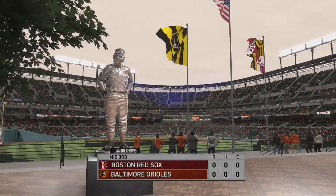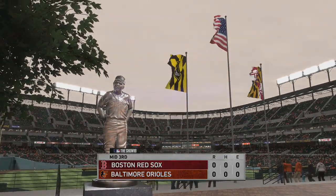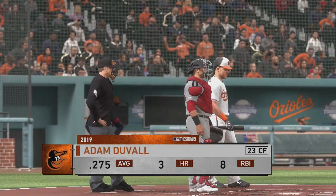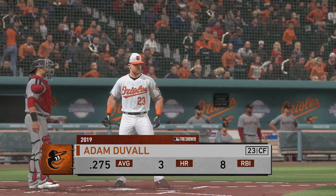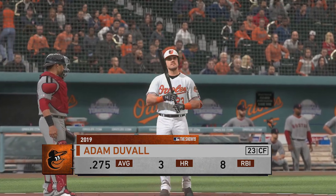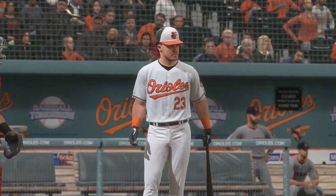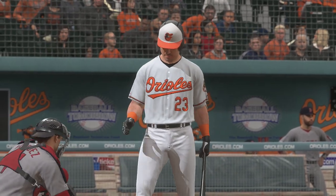No score. Now at the plate, Adam Duvall, 7, 8, and 9 to start the home third. Not much going on offensively so far for these guys. 6 up, 6 down. We'll see if the bottom part of the lineup can get something going. Well, the home crowd seems a little restless, so I'm sure they'd appreciate it.